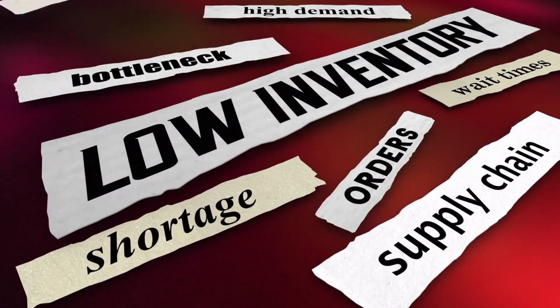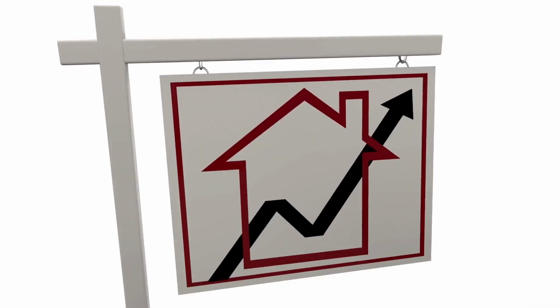This is a program that I've created to help you stand out in any market, whether it's limited inventory or a lot of inventory. I'm Krista Mashore, and I've sold over 2,300 homes, averaging 135 homes a year for 17 years in a row as a solo agent.